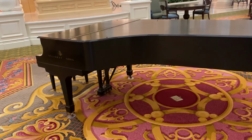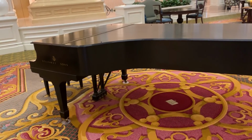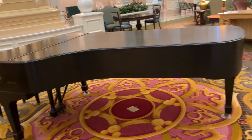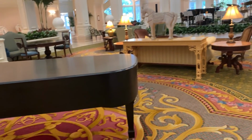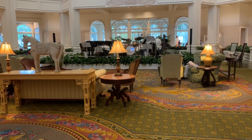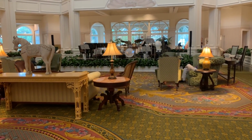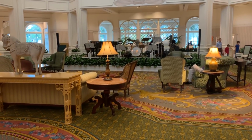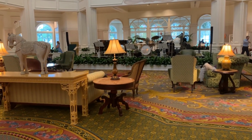The best parts of the lobby, in my opinion, and the hotel in general, are the entertainers. They have a pianist that will come and play, and then they also have a band that comes and plays live music in the afternoons and the evenings, and it's just such a wonderful, grand, relaxing feel. It's one of my favorite things to do, is just come listen.